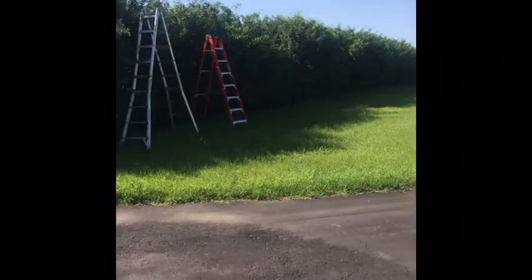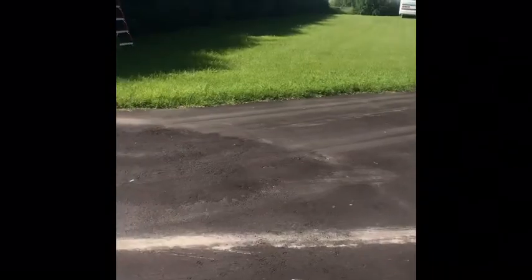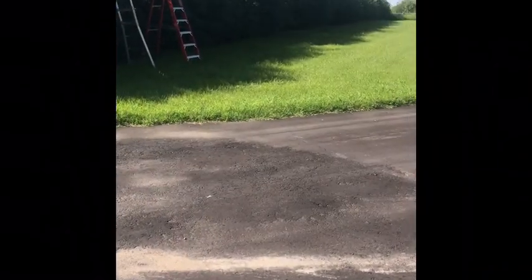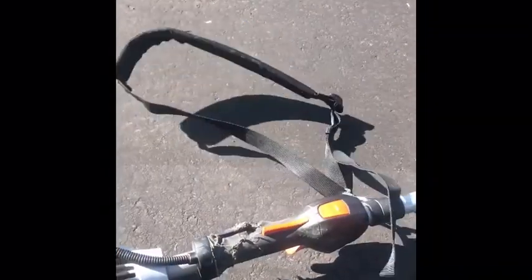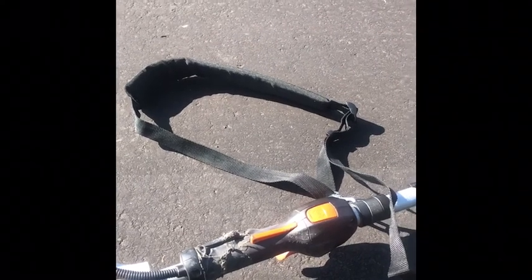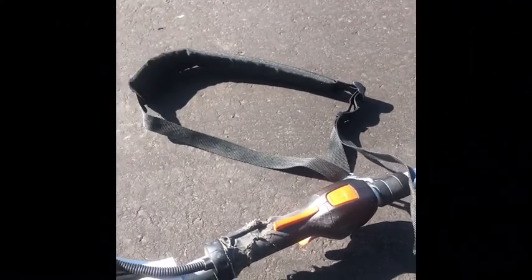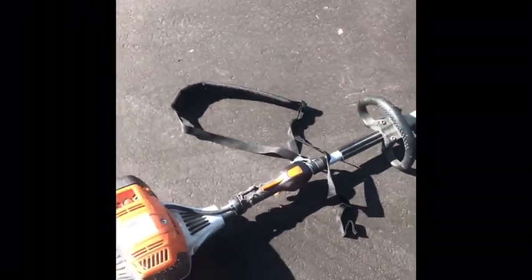There's the hedge. I'll prop it up on a tripod and get some footage of me doing the hedge. I'm gonna try this strap out here. Never used it before. I just found it in the van. I forget which piece of equipment it came with, but anyway, I'll try that out, see if it helps.